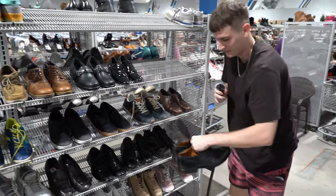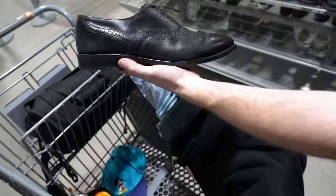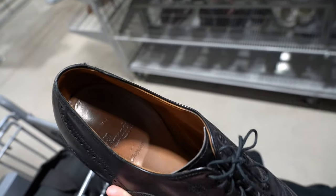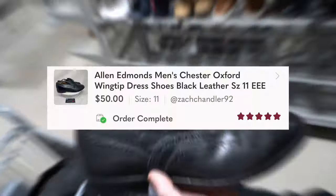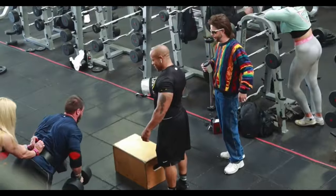This is a cool looking pair too. Allen Edmonds with the wingtip black material. So as you can tell, this is in a really good condition. It says Allen Edmonds Chester on it, made in USA. Really cool. And yo, the price, even crazier. $14. Unreal.